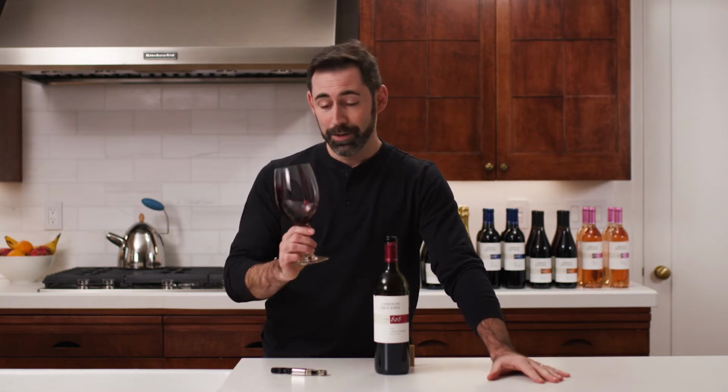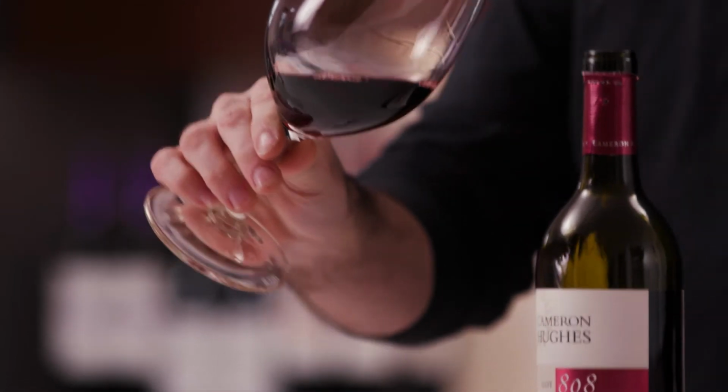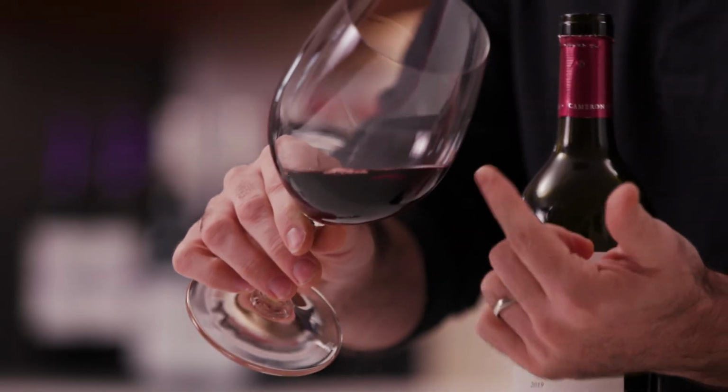Now let's talk about the nose and the smell. First off, you can see, before we actually get there, that this has got a little bit of garnet on it. It's got a bit of development, and it's showing itself, especially on the rim. You've still got a pretty great ruby core, but it's becoming a bit garnet as we go towards the edges here.